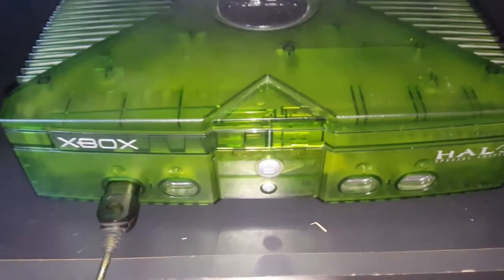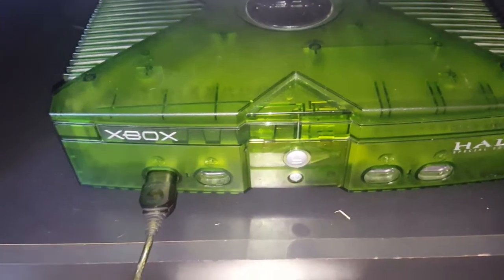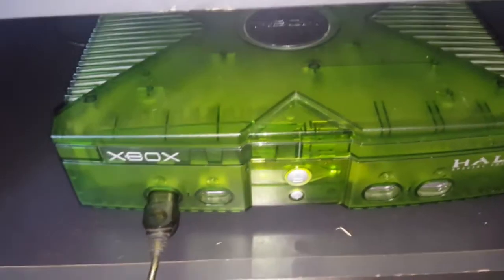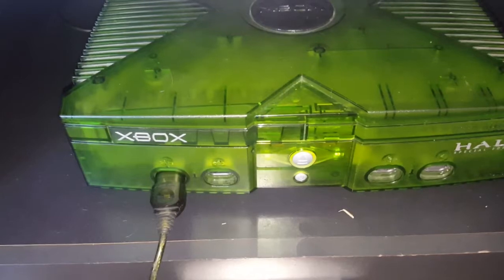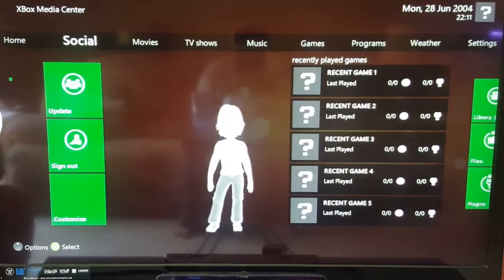This maybe appears to be a normal Halo Edition Xbox, but I'm going to show you that this is anything but ordinary. Hello, this is Dr. Smitty, and I am showing off my original Xbox.